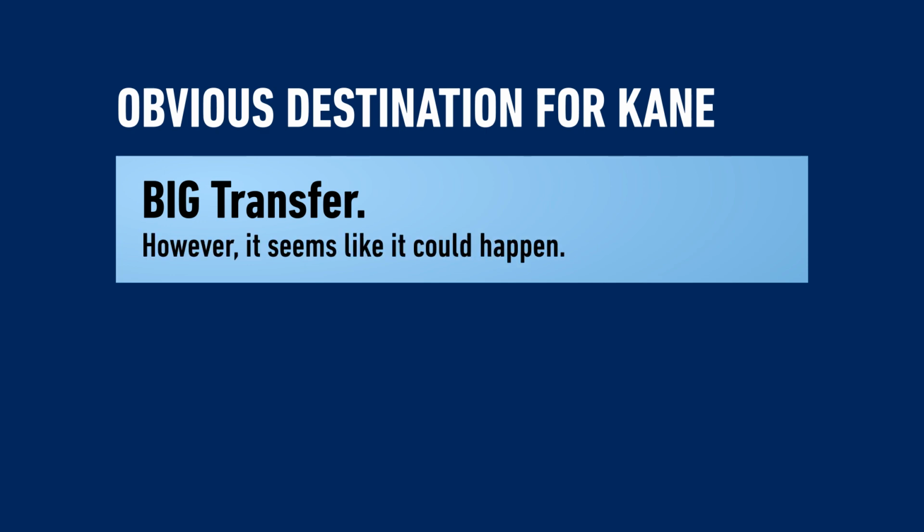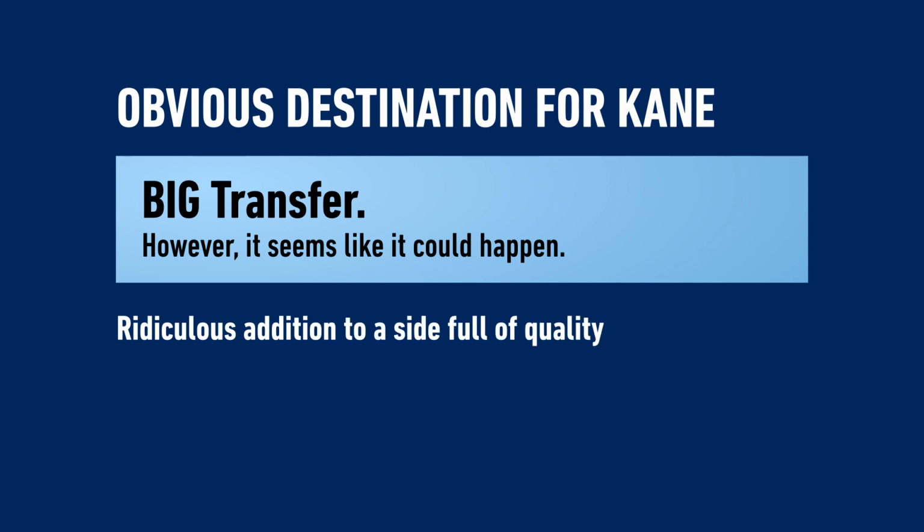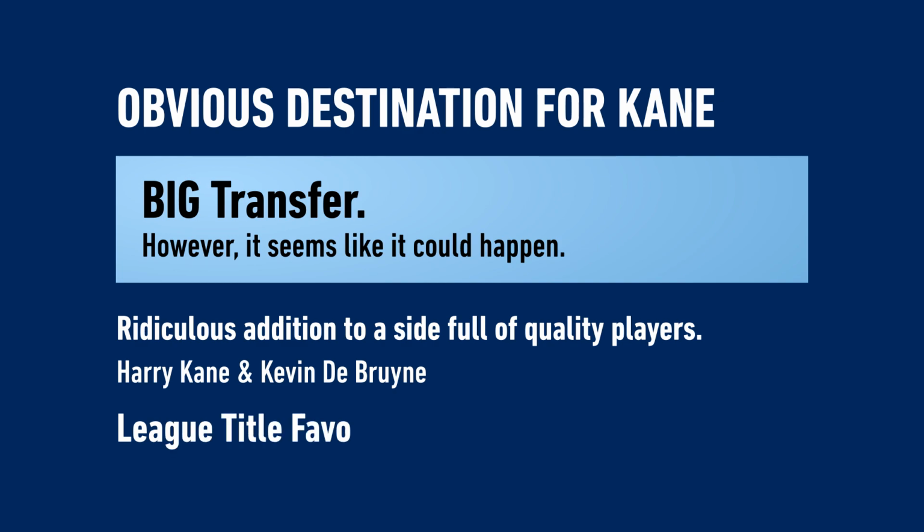A ridiculous addition it would be too. Having Kane's finishing on the end of chances created in their team is almost cheating. It would instantly make them favourites if they're not already. It's a scary thought actually.